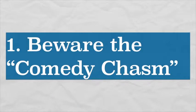Number 1, beware the comedy chasm. For any performance to be successful, you need a strong connection between the stage and the audience. So great comedy clubs in the UK, from the Stand Up in Edinburgh, the Glee clubs in Birmingham and Cardiff, to the comedy stores in Manchester and London, all the way down to the Komedia in Brighton, they all avoid what is known in stand-up as a comedy chasm, where there's any sort of gap between the front row and the stage. Any space that causes a disconnect between your performer and your audience needs to be avoided, so consciously set up your room to stop this.